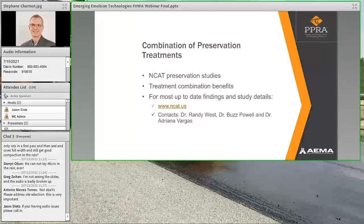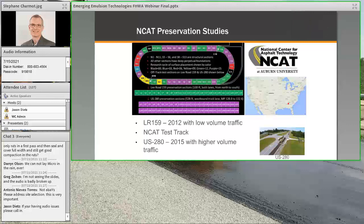As mentioned in the outline, I would like to say a few words on combination of preservation treatments. And there I really have to mention NCAT and all the good work that they've done also with their pavement preservation studies. You can go to the website and find out many details on their studies there, and they have people mentioned here who have been very involved and are very knowledgeable in the test track activities, but also these pavement preservation studies. So let's go to the next slide.